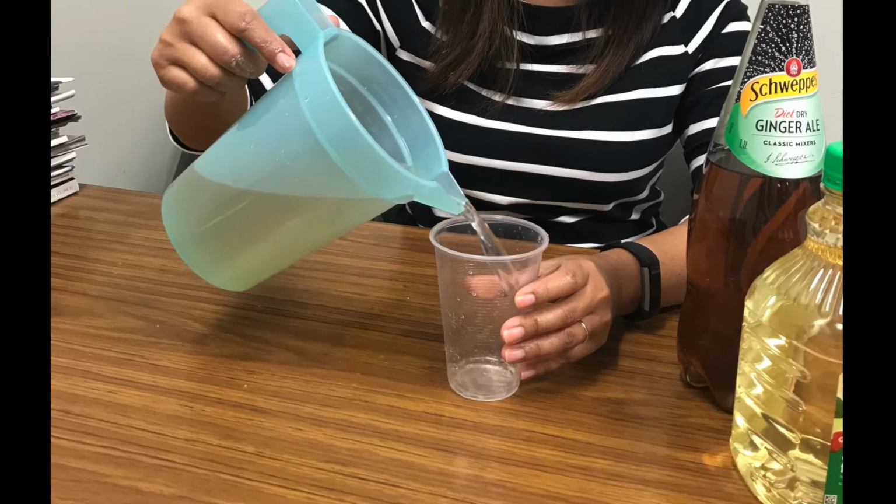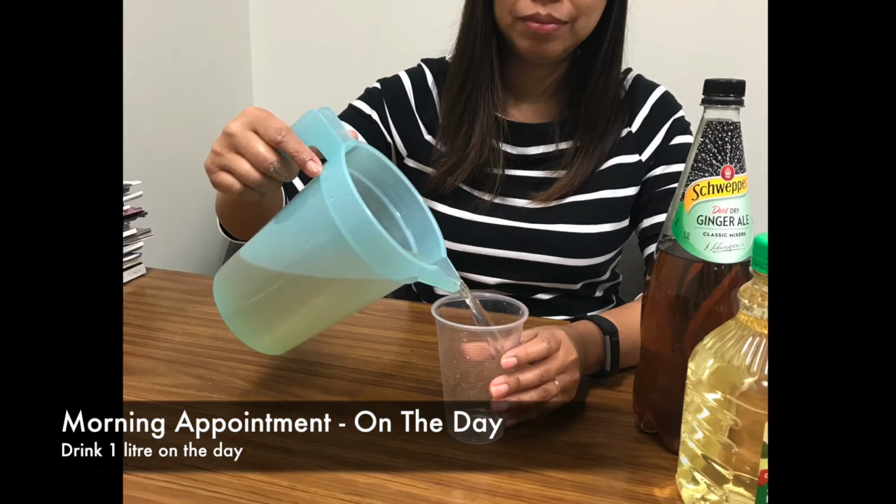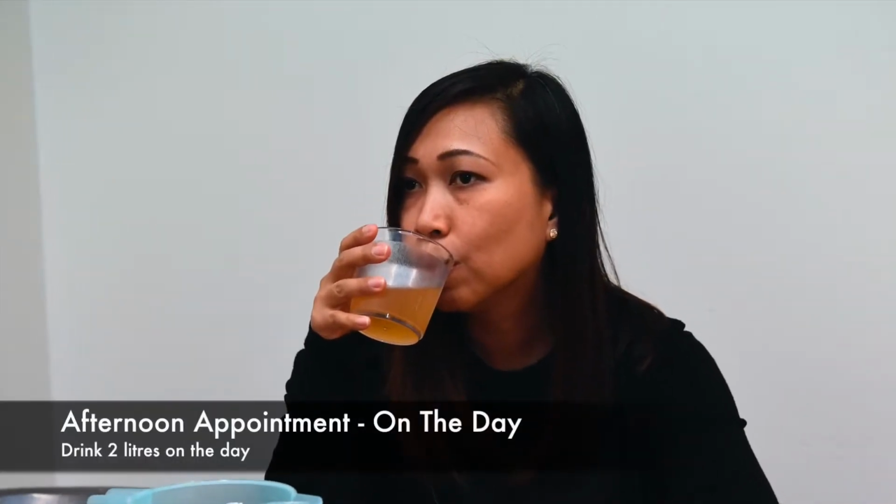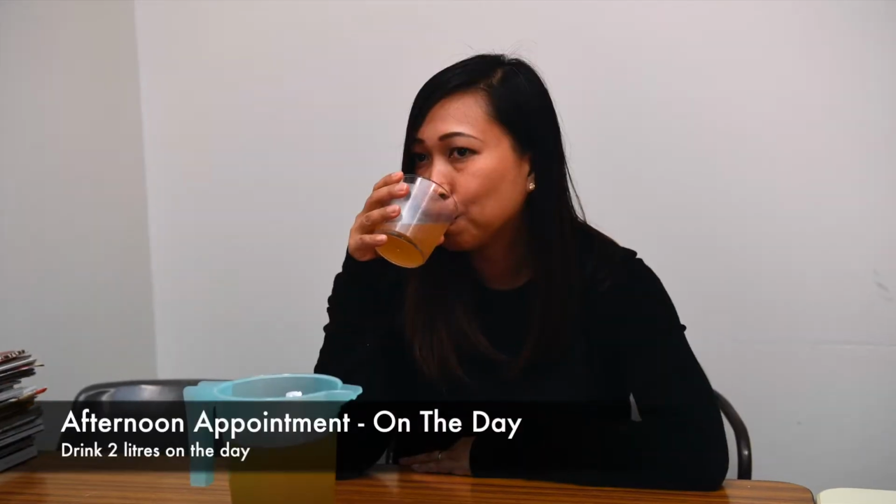If your appointment is scheduled for the morning, drink 1 litre of the Glycoprep C solution between the times written in your instruction sheet. Drink a glass of water after this, then have nothing by mouth after 6:30 a.m. If your appointment is scheduled for the afternoon, drink 2 litres of the Glycoprep C solution as per your instruction sheet. Drink a glass of water after this, then have nothing by mouth after 10:30 a.m.